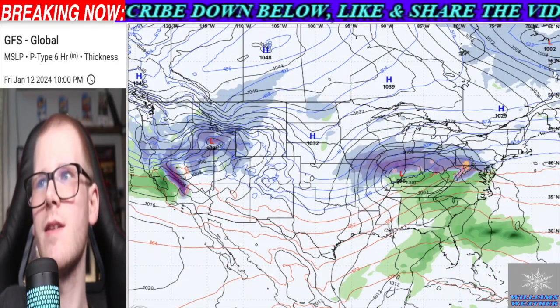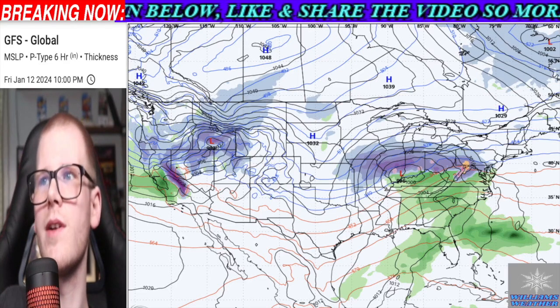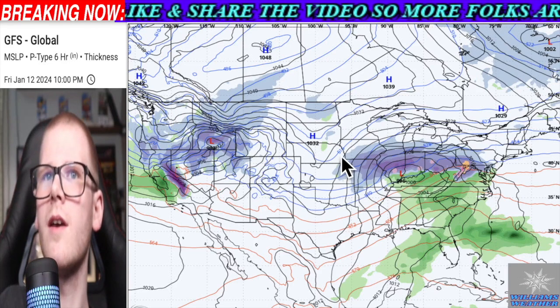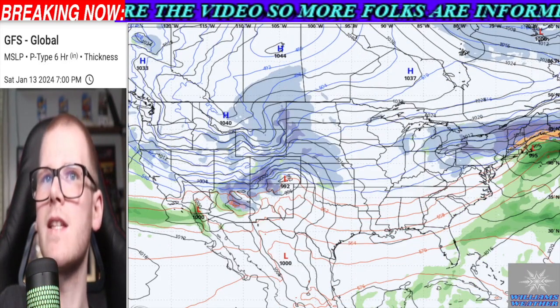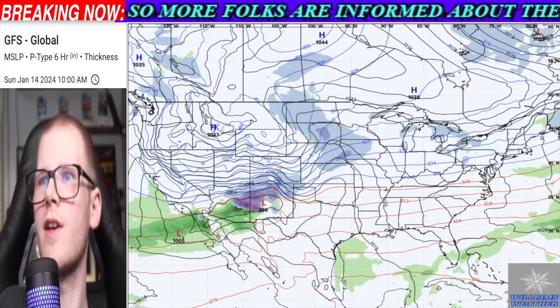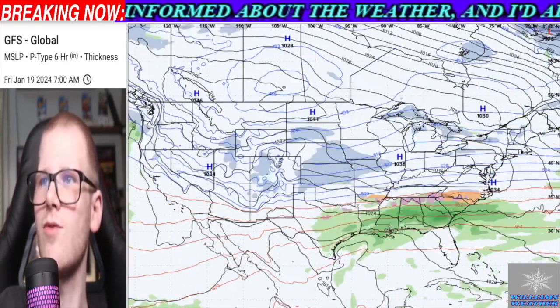Now, this is subject to change. Don't trust this. This is almost 200 hours out. Looks like some significant snowfall is going to be occurring on Friday evening. That's going to be a pretty quick mover as it moves out by Saturday evening into Sunday morning. And then now we're in La La Land on the GFS model, showing a lot of snowstorms this month.